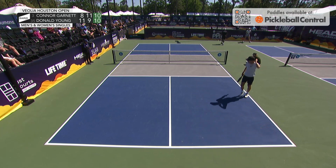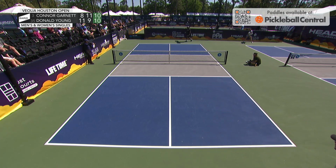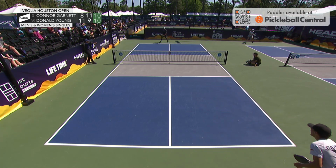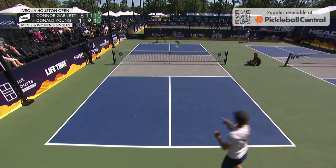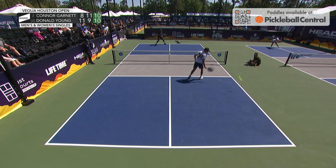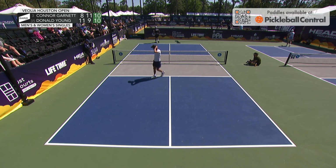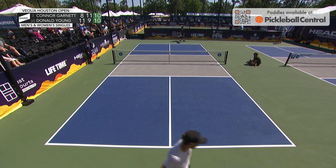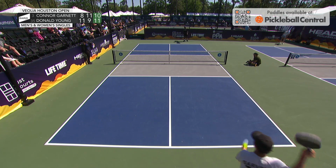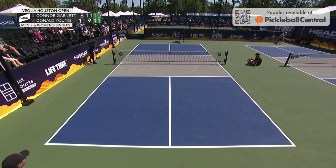Side out. And the margins on these shots, Ben, are just so tight. Yep. 10-10. Oh my gosh. Point. Match point. And off the net, Garnett let it go, thinking it was going to be out. It lands in. And now match point for Donald Young. 11-10.